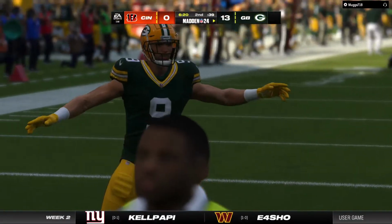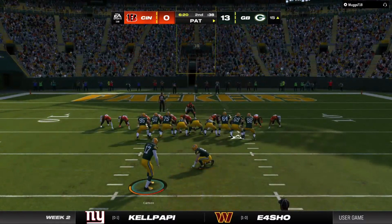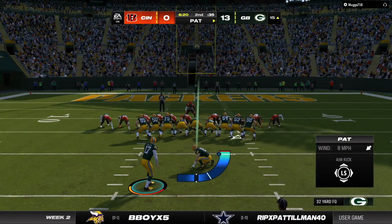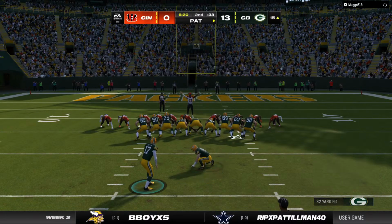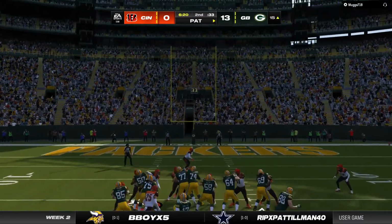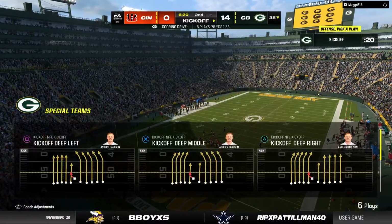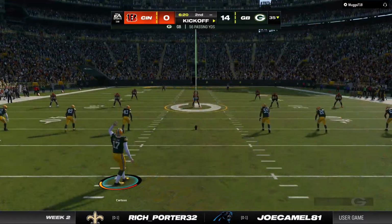Watson, 30 yards. And the Packers go up by 2 touchdowns. Carlson's extra point up and good. And it's now 14-0.